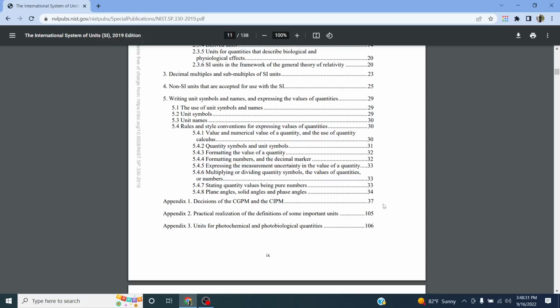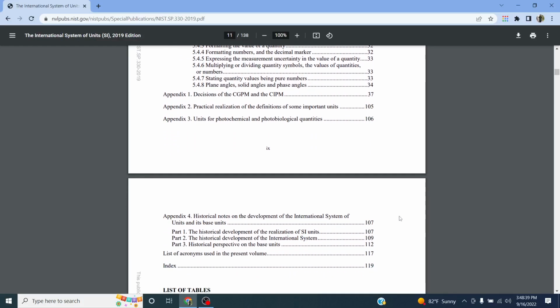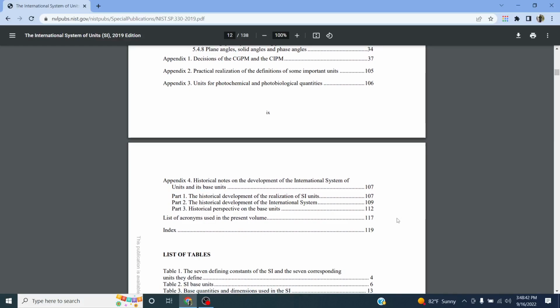Appendix 1: decisions of the CGPM and the CIPM. Appendix 2: practical realization of the definitions of some important units. Appendix 3: units for photochemical and photobiological quantities. Appendix 4: historical notes on the development of the International System of Units and its base units.